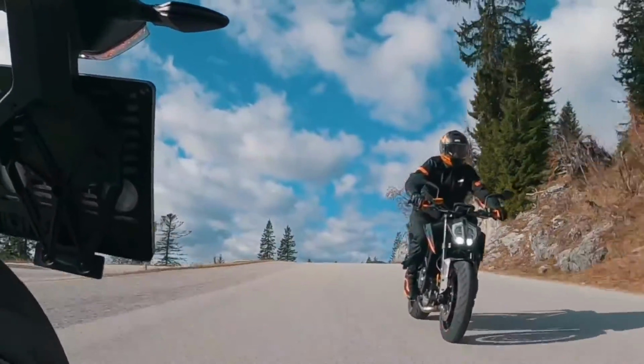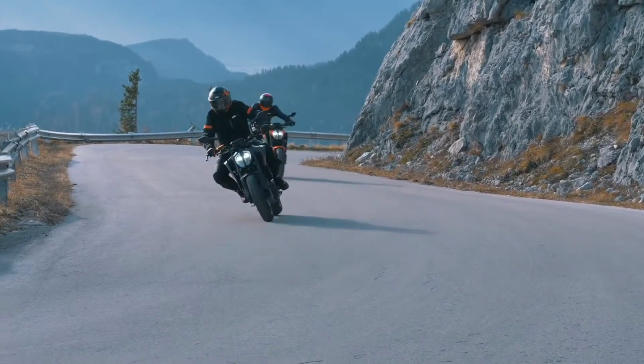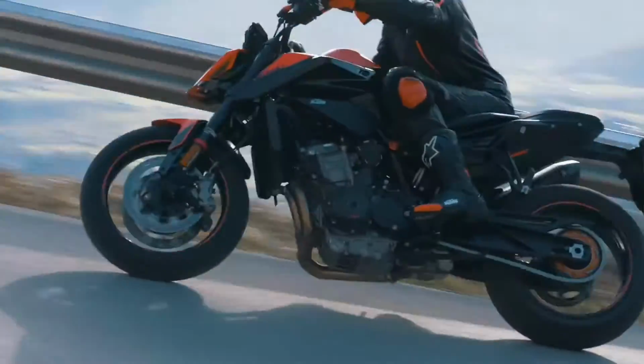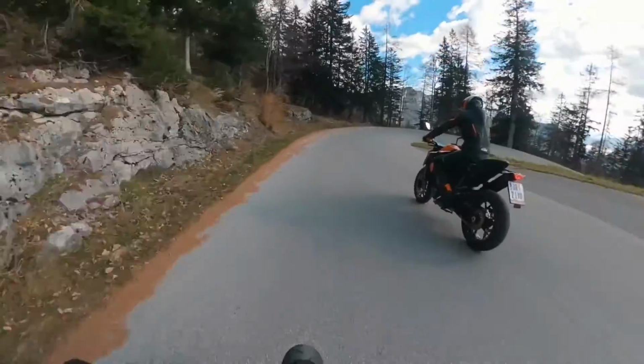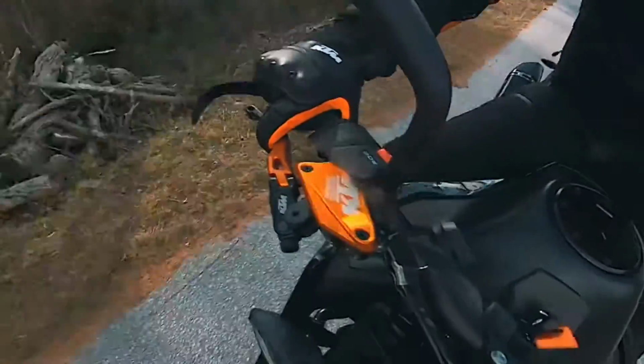This bike offers 2 options in terms of ABS. Firstly, cornering ABS. Cornering ABS means that you have full ABS functionality on the front and the rear wheel. And it takes lean angle into account, meaning you can hold full brake pressure while leaned over.